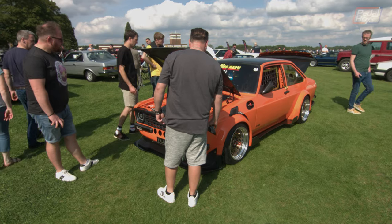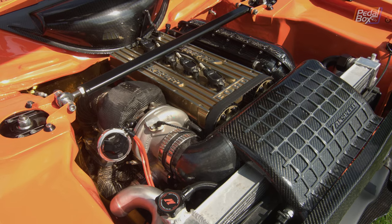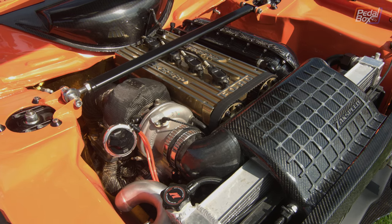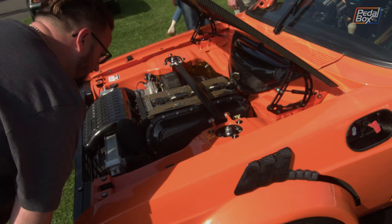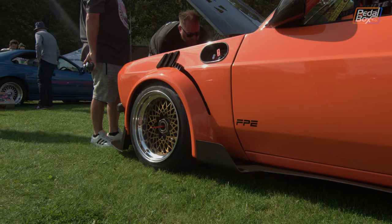Moving along a little way, this Escort had a huge amount of attention all day, and who can blame people for poring over it? The Mexassist is, or was, a Mark II Ford Escort Mexico, but has since been modified somewhat. In fact, I think you'd be hard-pressed to find an original part left on it.